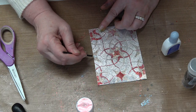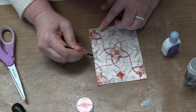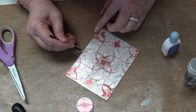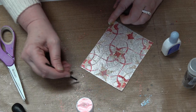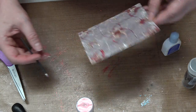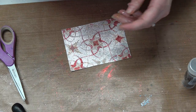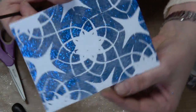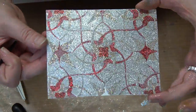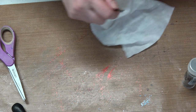And I'm just gonna come in here and fill that little section in. And I might fill this one in a little bit over here. It's a little light. And give it a second to go tacky. Remember, we started with just one. Super cute background. And then we've been layering them. I'm gonna give that just a second to go tacky, and while that's going tacky, I'm gonna bring this one back.